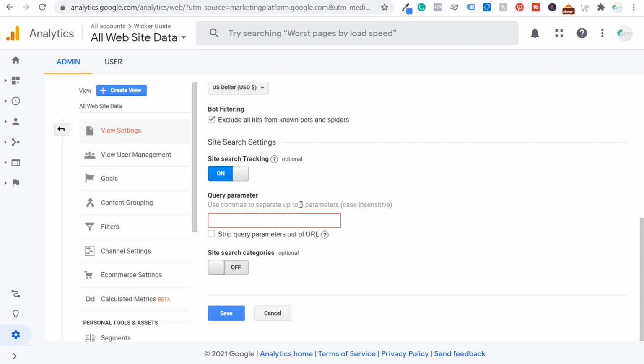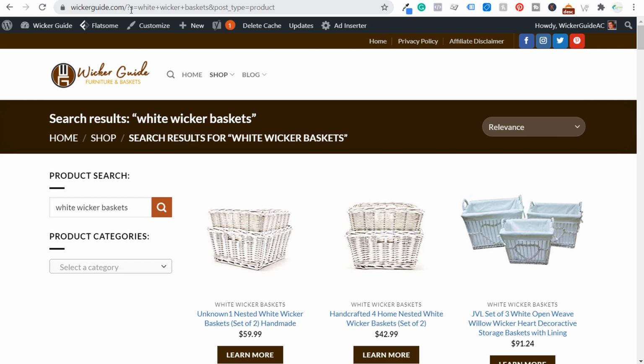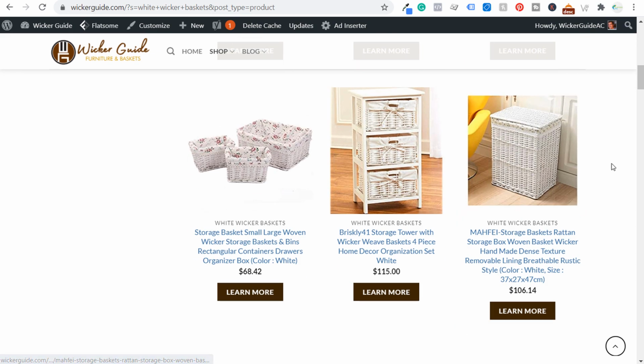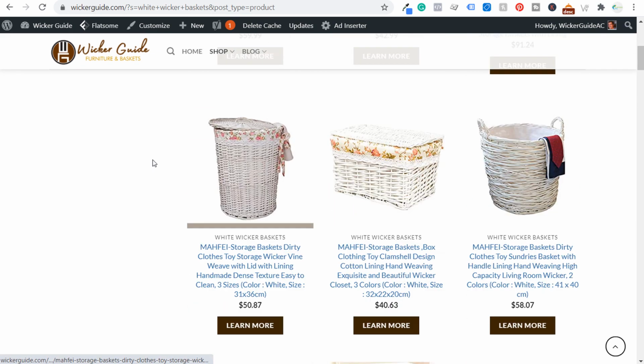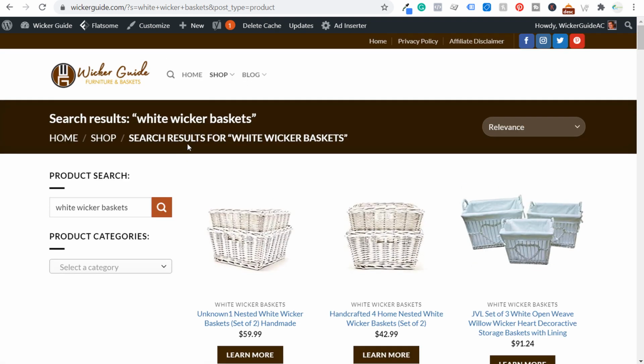To keep this as simple as possible, the parameters are usually going to show up in your URL after you make a search. You can see here my white wicker baskets has searched. So the search results are actually pretty good here. I mean, everything is relevant, and anybody who's shopping these will see relevant products for sale. It's just slow. At the very top of the URL, you're going to see a question mark, and then usually you're going to see a letter.